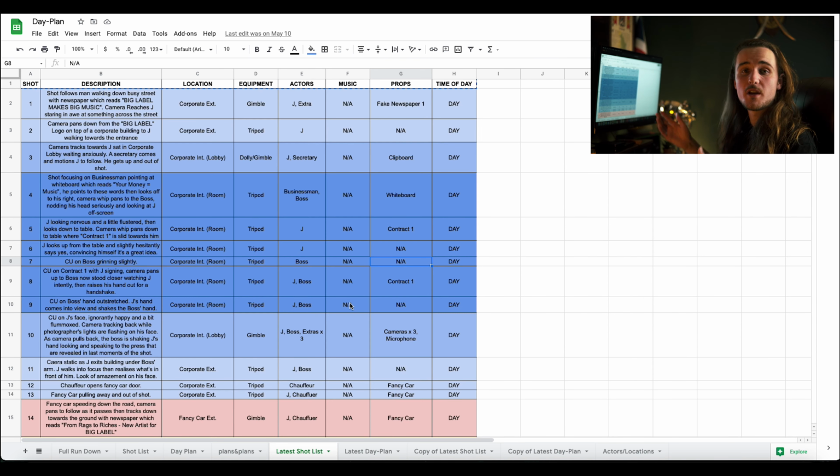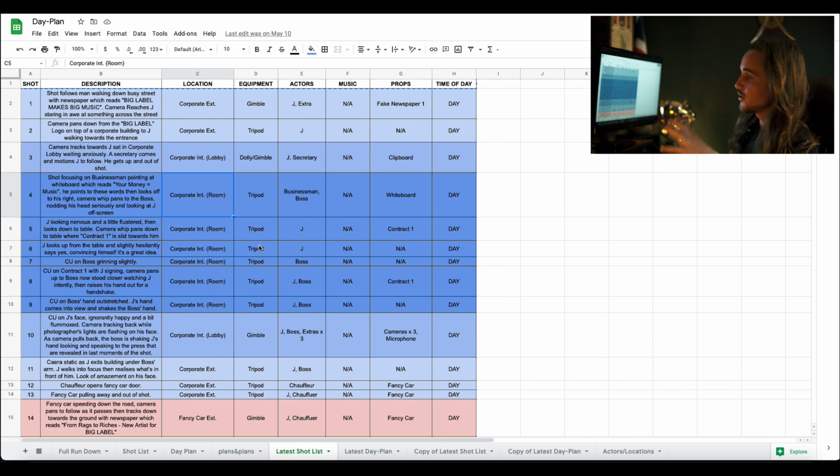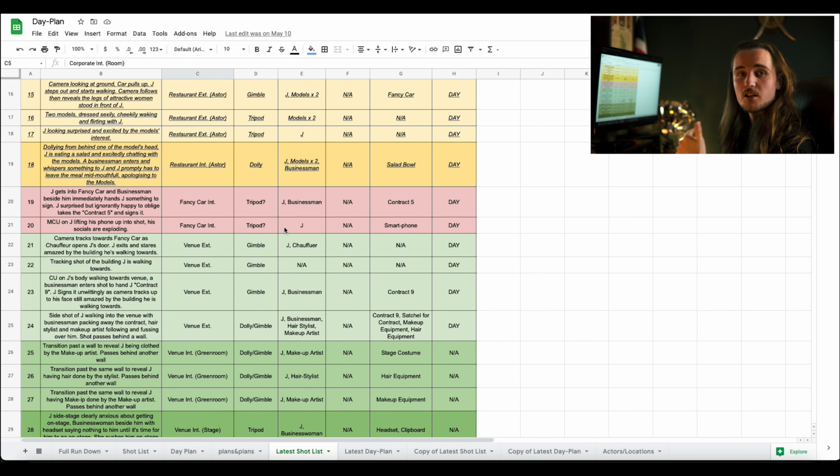So here we have an example from a previous shoot me and Reese have done. As you can see here, I've color coded each row to be in line with the location that is necessary for that shot. So for instance, we have corporate exterior being a light blue, the corporate interior being a medium blue, and a different room in the corporate interior to be a dark blue. And this goes on throughout the whole process. By doing this, it becomes really easy to see where each location is, where the shots take place, and how they're organized structurally during the story.